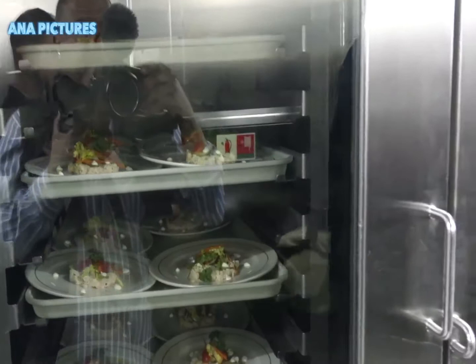Roughly on average, we'll do about 14,000 meals a day all around the ship. So we're talking about the Queen's Grill, the Princess Grill, the Britannia, the room service, the Lido, and don't forget the crew as well. So it's roughly about 14,000 meals a day, all in.